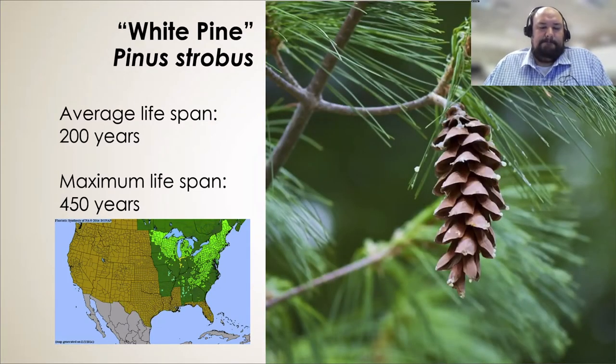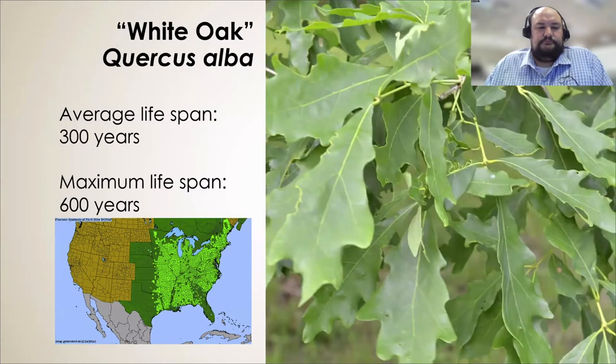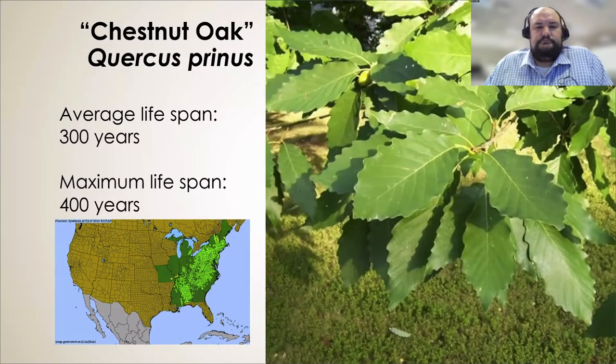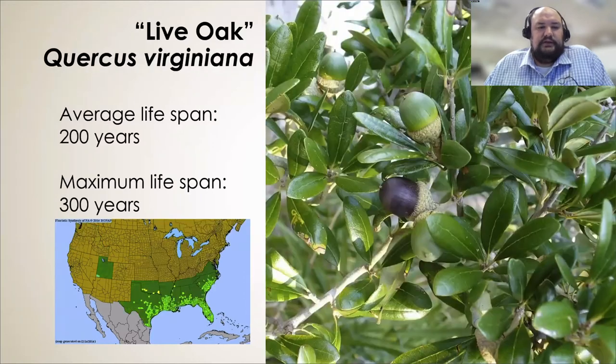White pine, shortleaf pine, white oak, chestnut oak, northern red oak, live oak. One of my favorites. It doesn't grow in my part of the country, but anytime I visit Louisiana, I always love to see the live oaks.